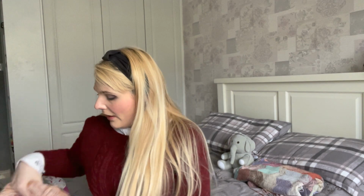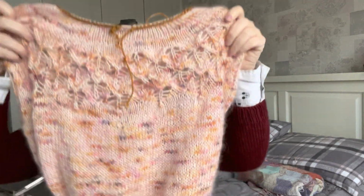So a lot of the projects that I showed last week, I'll be just showing again this week, and I'll show you the progress I've made. So let's see, where shall I start? Okay, I'll start with my love note, which is the closest to being finished. So the love note is a pattern by Tin Can Knits, and this is mine. I'll show you the back actually, because I'm knitting my sleeves 2 at a time. I have finished the body.